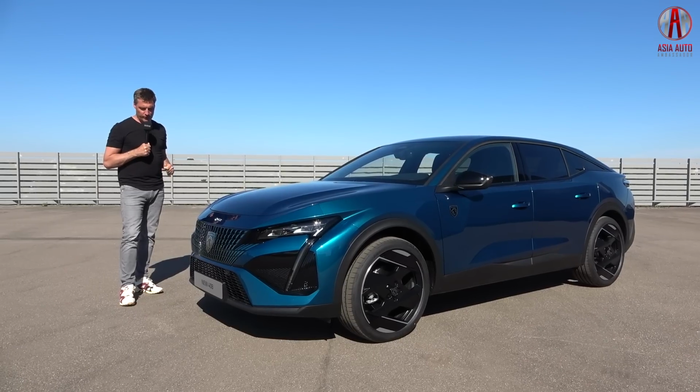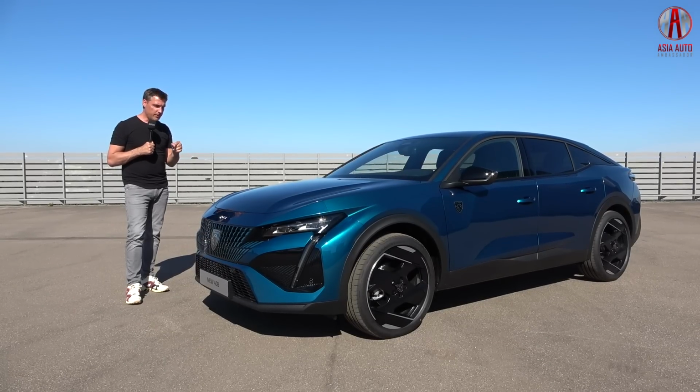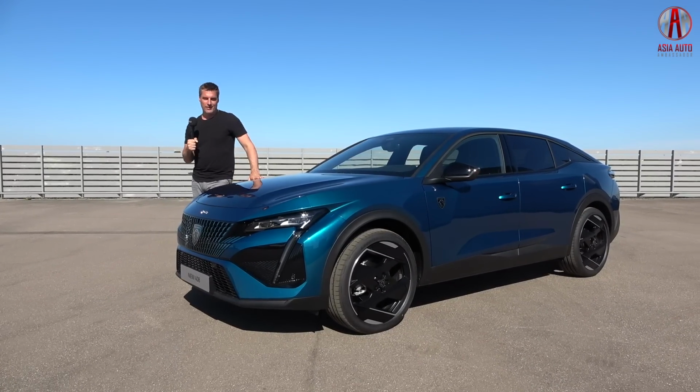And I'm really curious to see how successful the Peugeot 408 will be. And I'm also curious how it will drive. This can be done next year.